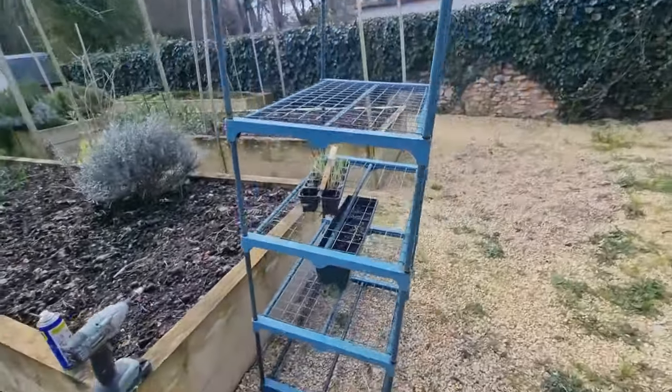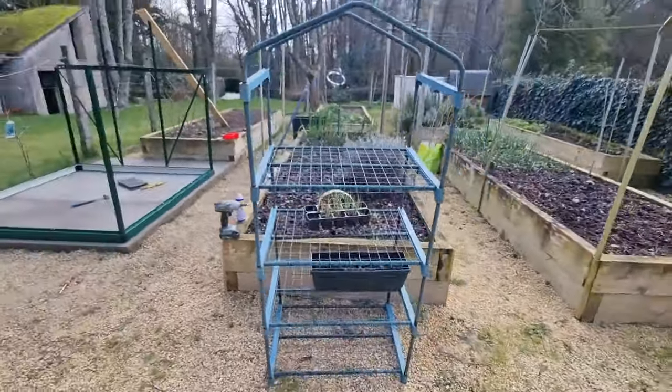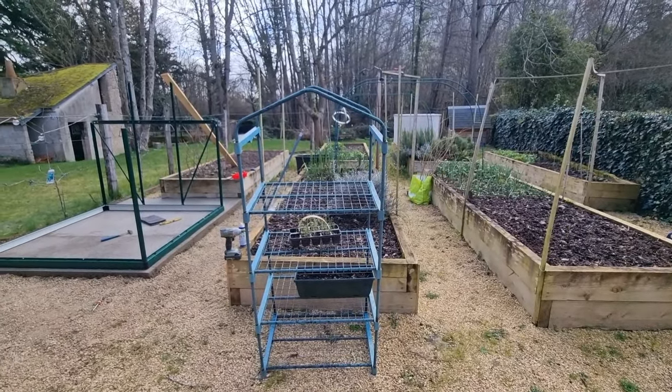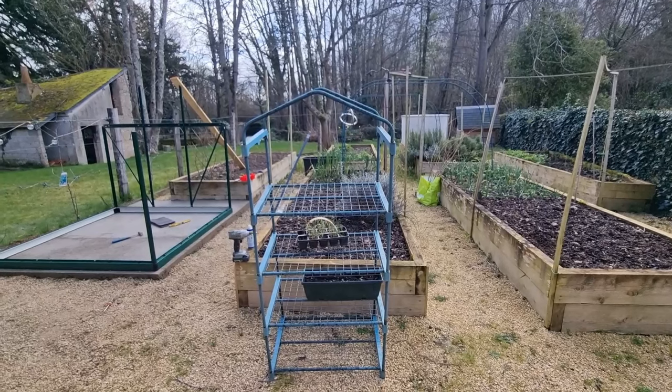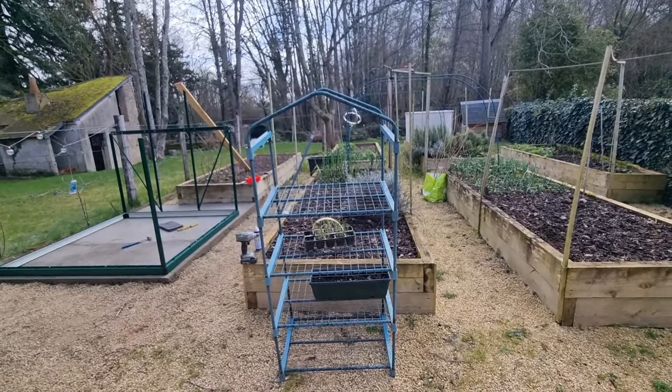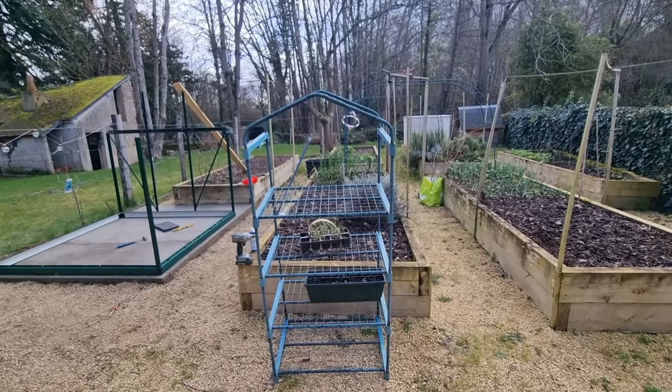Today I'm going to use this. This used to be one of those little zip-up mini greenhouse things, but eventually, after a couple of years, the plastic all cracked. It worked all right for a couple of years, and it was cheap.